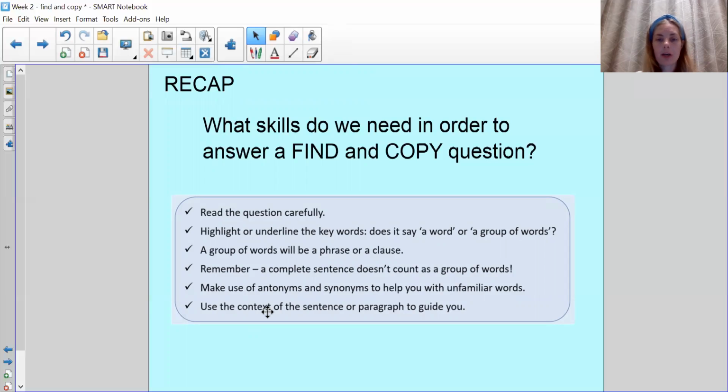Remember, if they say find and copy one word, or if it's a group of words. Now, one word means only one word, and a group of words would mean either 3, maybe 4 words at most. So underlining and highlighting those keywords in our question is also very important. Now, today you obviously can't highlight or underline those key questions because you don't have them on paper, but hopefully you are making sure that you are taking a little mental note of what the keywords are.